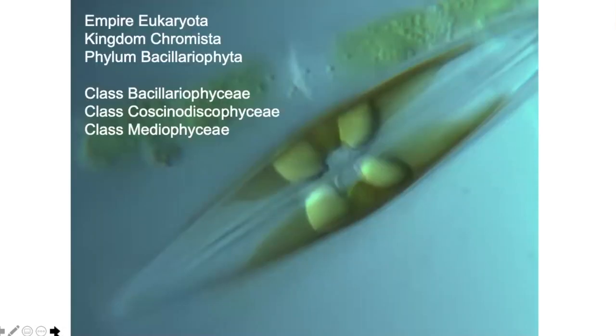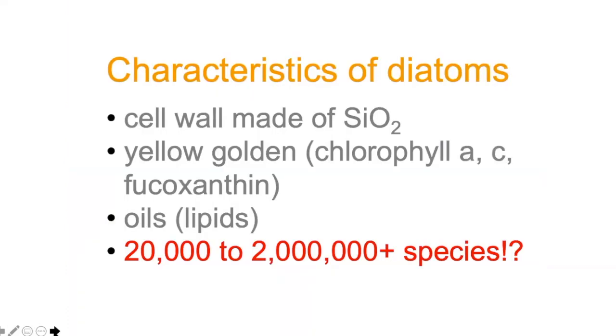And more specifically, if we use a particular classification system, diatoms are eukaryotes, of course, versus prokaryotes. They're in the kingdom Chromista and the phylum Bacillariophyta. And within that phylum, there's three main classes: Bacillariophyceae, Coscinodiscophyceae, and Mediophyceae. And I'll come back to that a little bit later.